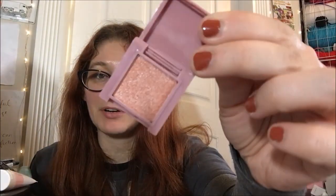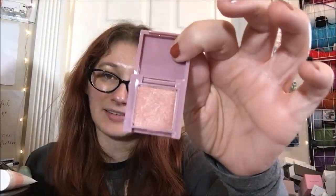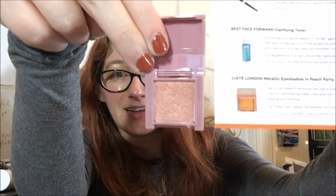It's this cute little mauve on the box. The actual shade. Oh, okay. That's actually pretty. Well, I had no doubt it was going to be pretty, but that's not what I was expecting given the photo, because they make it look like orange. This does not look like that by any means, but that's okay. This is prettier, in my opinion.